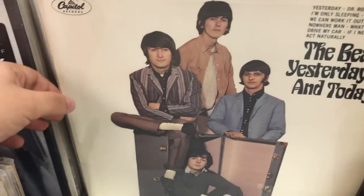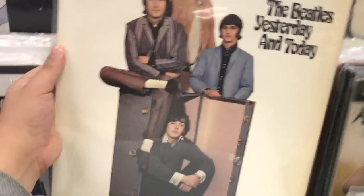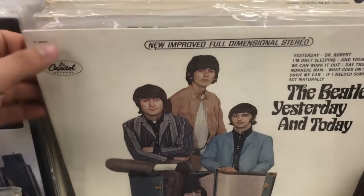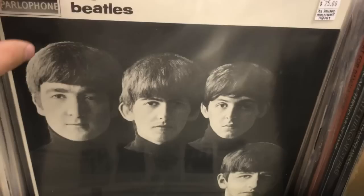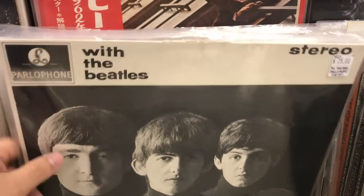Let's check out the old Beatles stuff. This is a gorgeous looking trunk cover for Yesterday and Today. I have never seen the Butcher cover with my own two eyes. The only ones I've seen were probably counterfeits. I'll see if there's anything notable. So for the most part, a lot of the US albums, this is a Holland import.